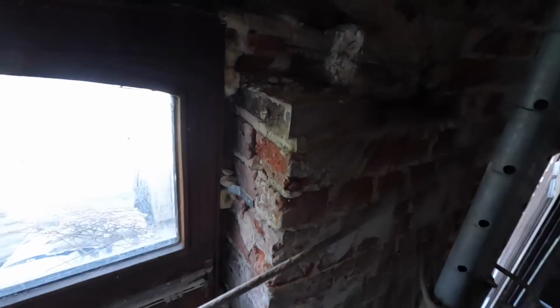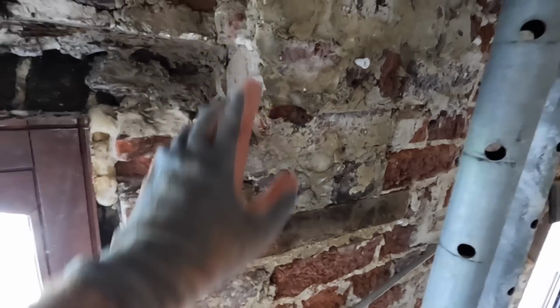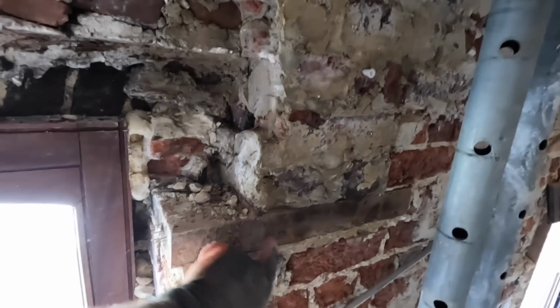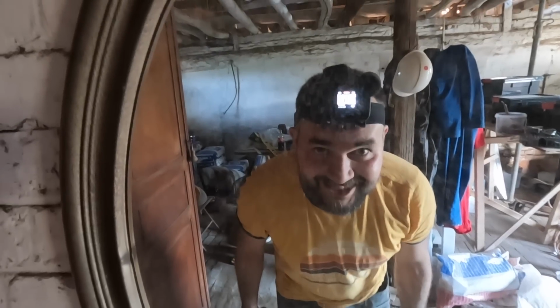And here it was cement mortar. Yeah, because I feel it was a place where there was an original wooden beam, and it's the support for this wooden beam. Let's start.